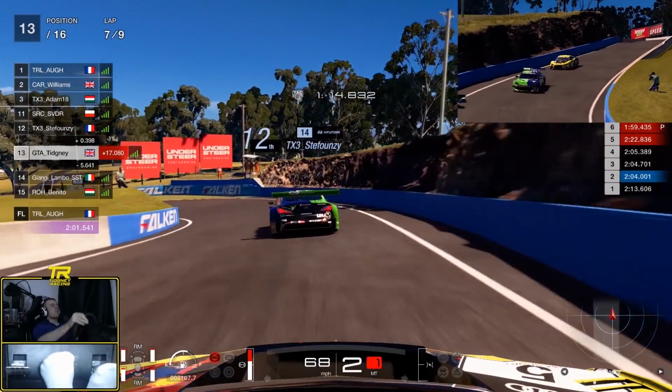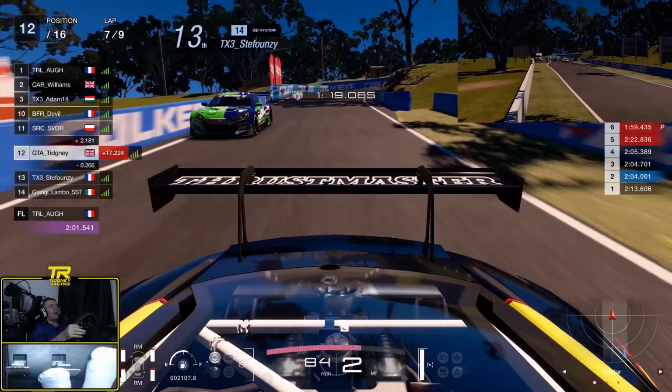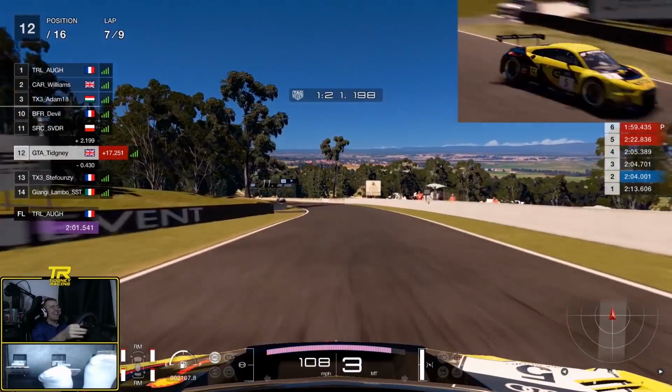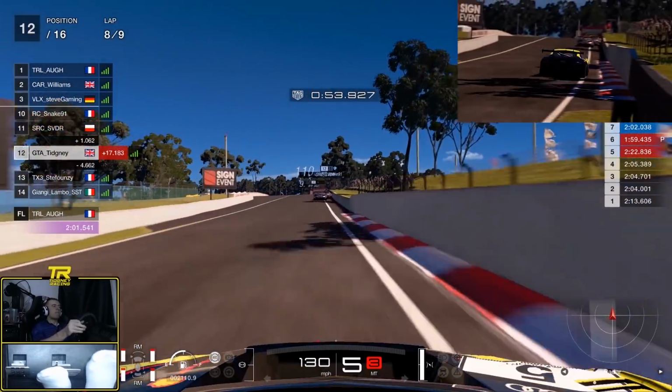Just coming into here. I wasn't sure whether Stefanzi ran deep or was just letting me go here, but if you did let me go, thank you. If you ran deep, it's an okay-ish move, I guess. We've had a little bit further on, lap number 8 now. Obviously, we're just going to fast forward to catching up to people.